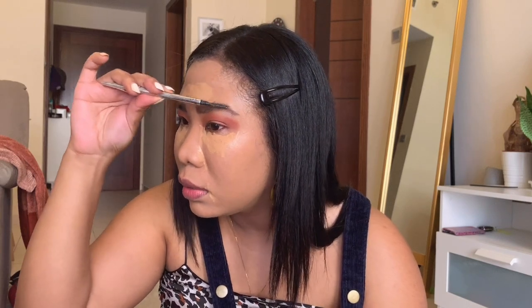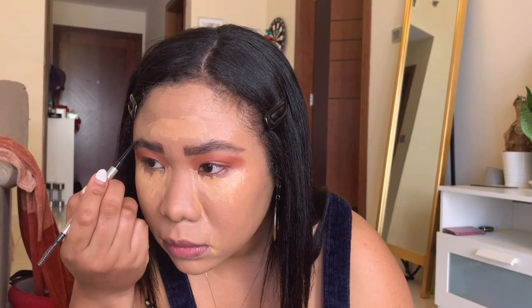Let's brush a little bit. I just want it to look natural, like I didn't put anything at all. I think there is still a gap a little bit on this side. Okay, I'm done with the brows. Now let's blend the concealer. While blending, let's answer another question.